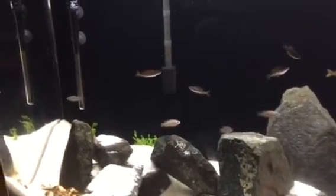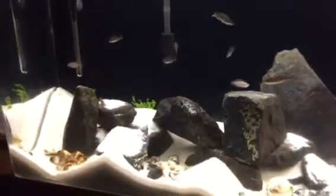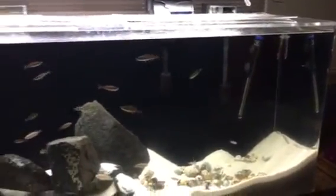But I'm happy. I get to come down and spend some time watching the fish on occasion if I'm not working an inordinate amount of hours. So anyway, that's the fish room.